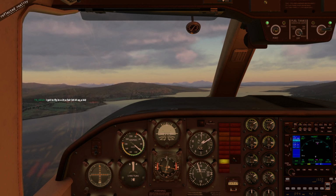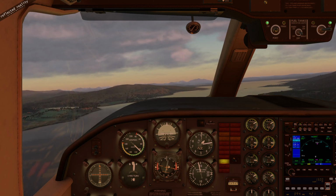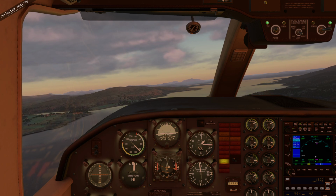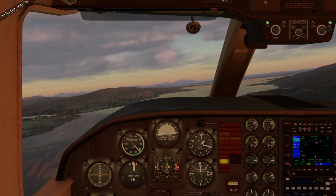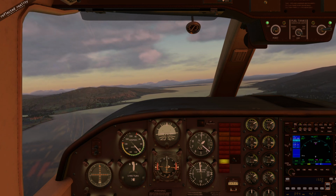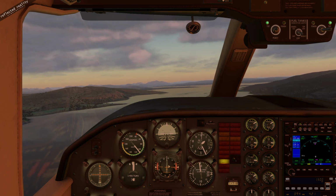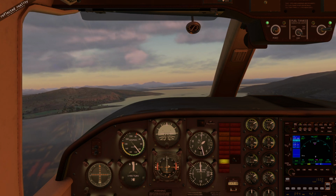Are you in the Frisian region by any chance? Saba, yeah, I think so. The piston was a bit tight at Saba.